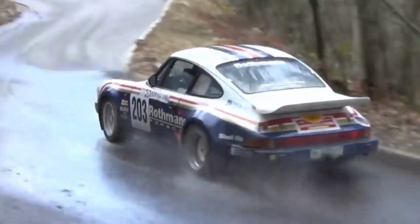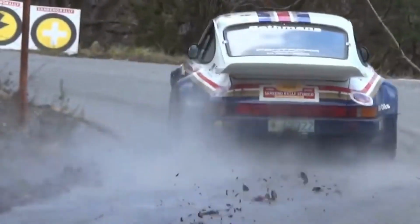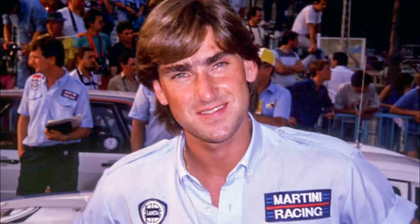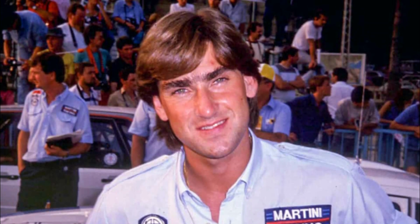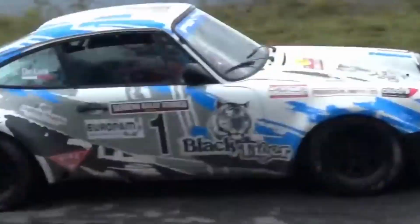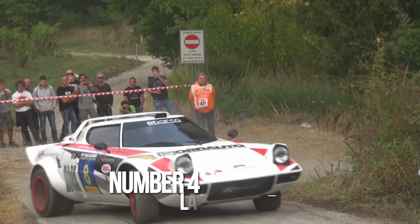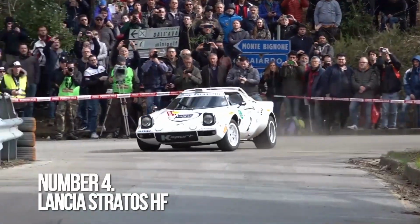It also competed in the WRC with less success, but managed to score points under the talented driving of Henri Toivonen. A wide range of drivers took this car to championship level, such as Sobiesław Zasada, Günter Klass, and Vic Elford.